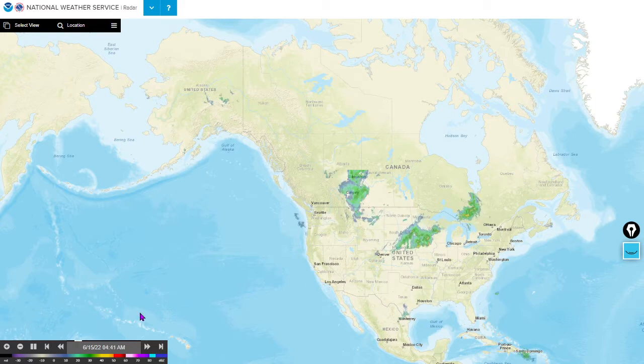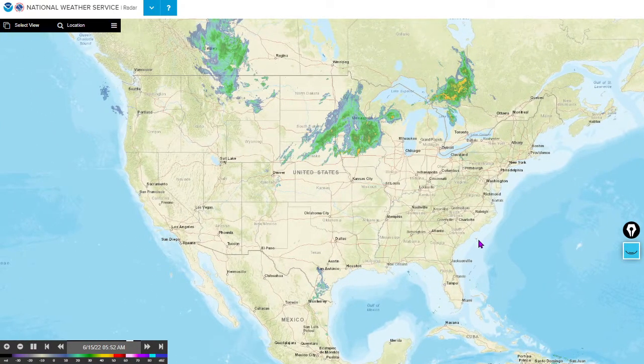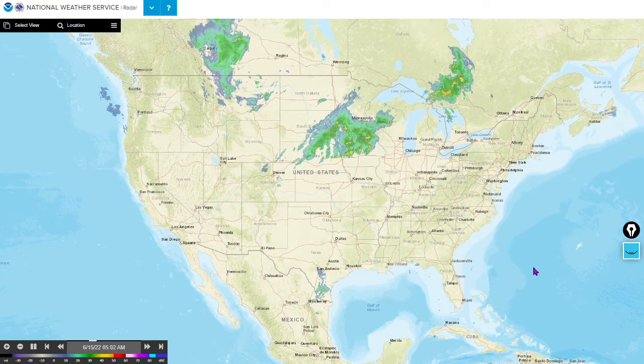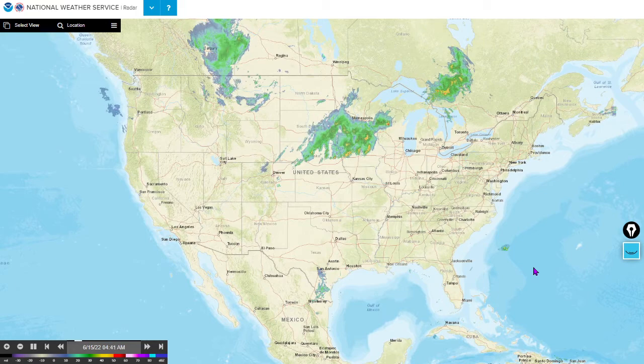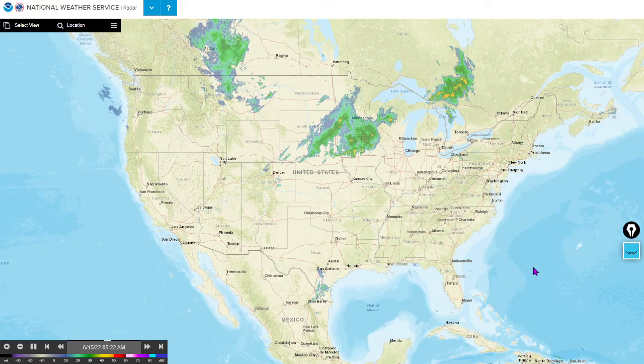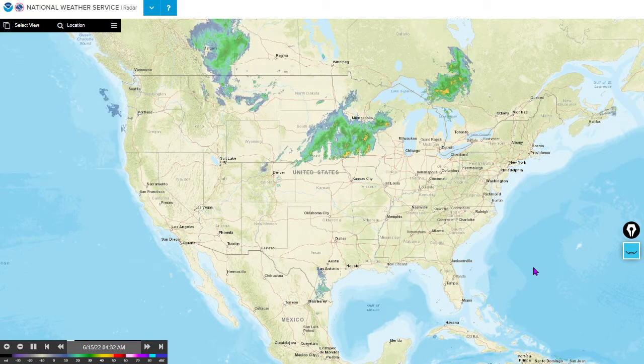Here is your U.S. Doppler radar. Give that a minute to initialize there. There we go. And we'll focus on the lower 48 for the remainder of the video. There you can see those storms. They aren't super strong, but there is definitely a lot of rain associated with that system as it moves northeast toward Lake Superior.